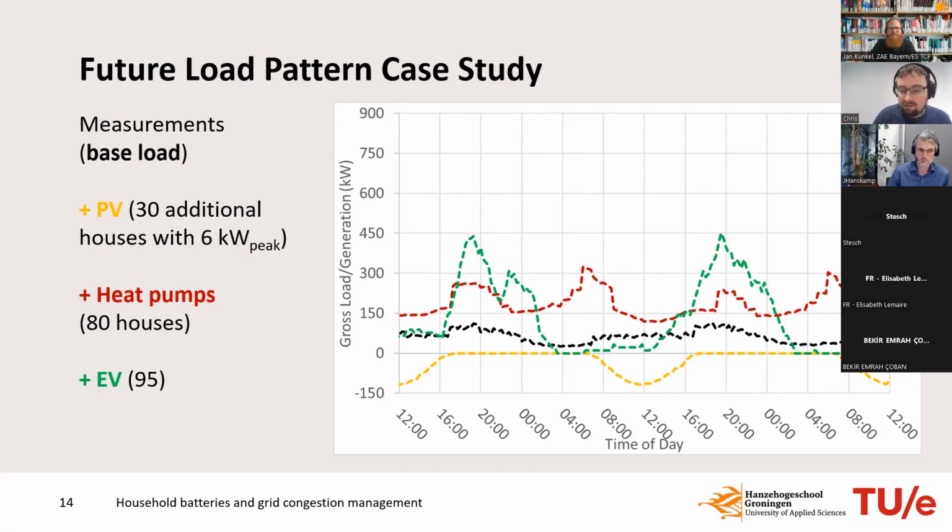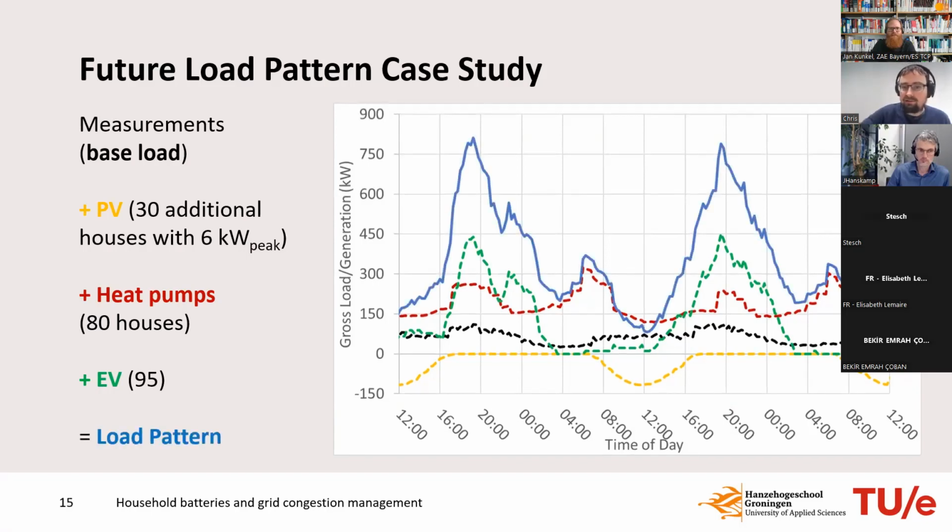If we add all these load patterns together, then we get this blue line. So you can see that we've gone from consuming around 150 kilowatts at the peak moment to over 750. So almost tripling, or more than tripling, our electricity demand, or the impact of electricity consumption on the grid. The actual demand is much less. That's the area under the curve.